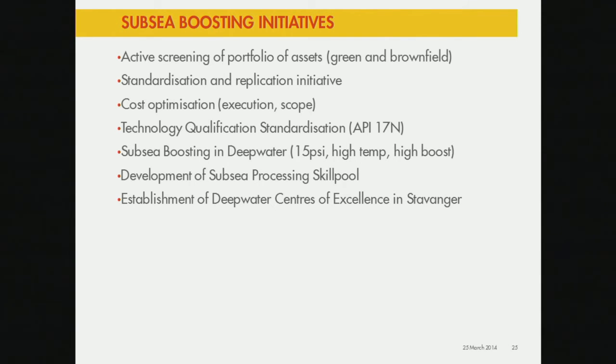About a year back, we had an asset from the UK that was very keen on subsea boosting. The first recommendation that we had was, why don't you use a setup similar to Draugen? Then that way, you don't have to go through all the hassle that we have gone through. So standardization and replication.